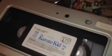You can also rewind, of course. And fast rewind. And there's the mechanism, just in case you wanted to see that. And we'll stop the tape. Look at how complex that mechanism is. So, let's fast forward, actually. So it'll fast forward just fine.